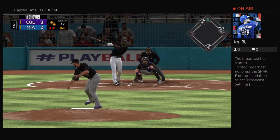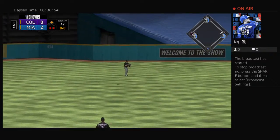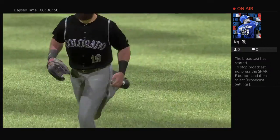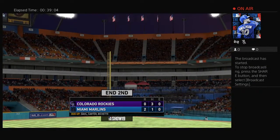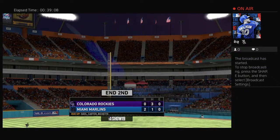In now, Cliff Floyd. High fly ball out to straightaway center. Blackman is under it, and the inning is over. So 2 runs on just 1 hit in the inning, no errors, and 2 men left stranded. We played 2 full. The Marlins on top, 2-0.